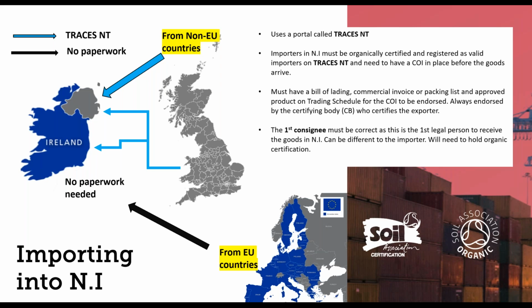When you're creating a COI, you will need to provide some evidence so that CBs can verify that the weights and all the information is correct. This can be a packing list, a commercial invoice, some freight or shipping information, but just be aware that those kinds of documents will be required.